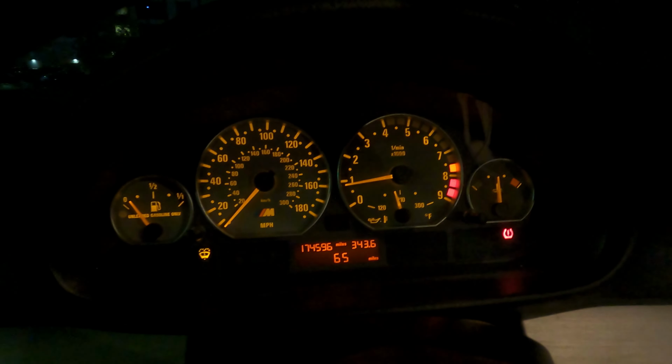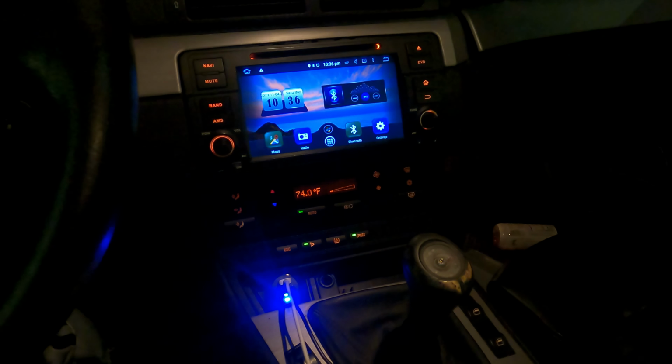Finally got here after 17 hours of driving. The lights are flashing. The car's pretty much dying at stoplights. It seems to be running now, but I guess we'll see how it runs tomorrow.